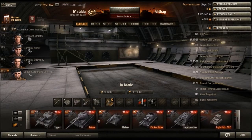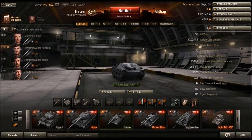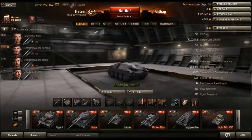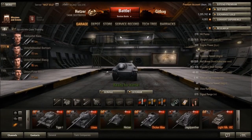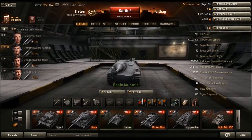sometimes lower tier games do go better than that, and I think to showcase that I might go in with a tier 4 tank that I have a bit more success with, which is the Hetzer. The Hetzer is a tier 4 German tank destroyer. You can pick either a 75mm gun for this thing, which has high penetration but low damage, or the 105mm, which you can see I fixed on here, which has high damage, low penetration.